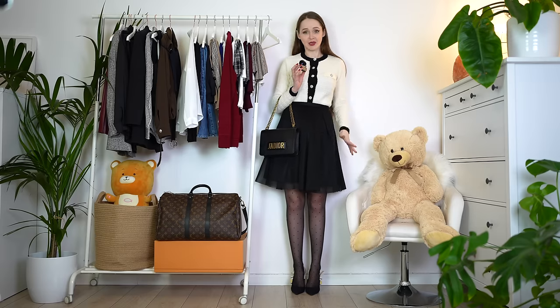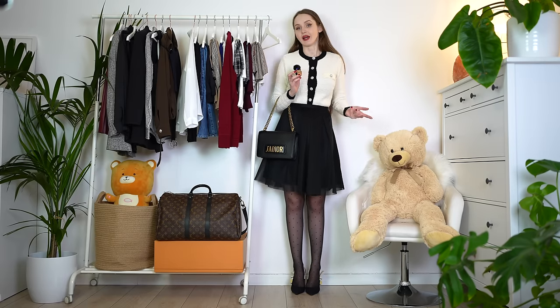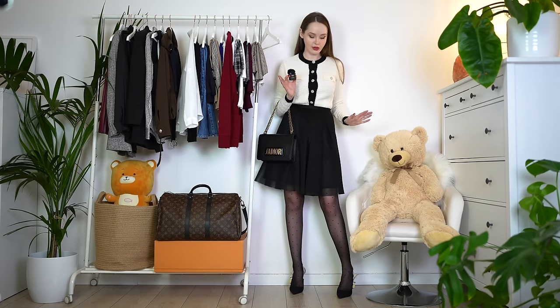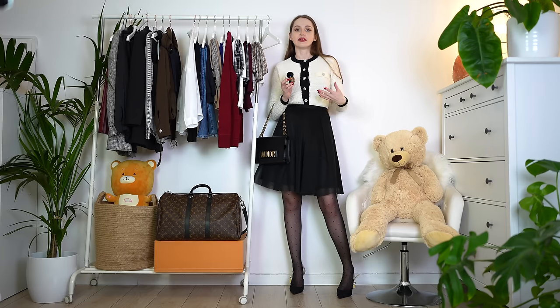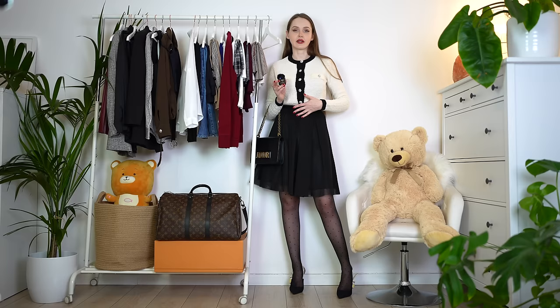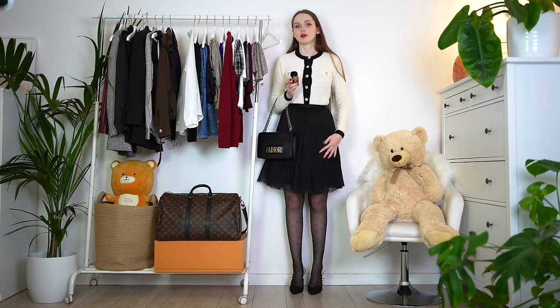I feel just way too adorable, honestly. I feel like it's a very girly outfit. I love everything, the way everything looks together. I've been styling this cardigan, the sweater, in different ways. I haven't styled this cardigan with this skirt that I've had for years. It served me well and it's still serving well.